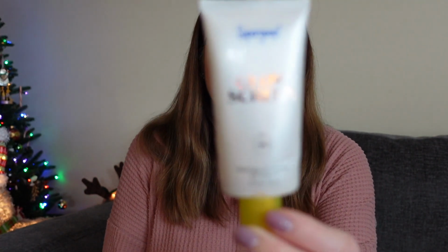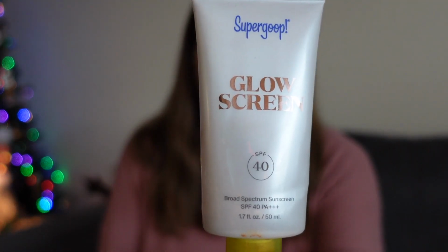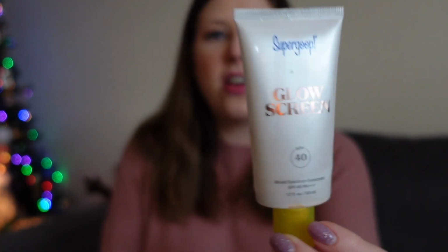Next product that's comparable to the Becca primer, and that I'll continue to use and will replace it with, is the Supergoop Glow Screen. This is a very, very popular product. I feel like it's a cult favorite now at this point. I had this bottle for probably a year. I used it up completely. It is basically just the best glowy sunscreen ever.